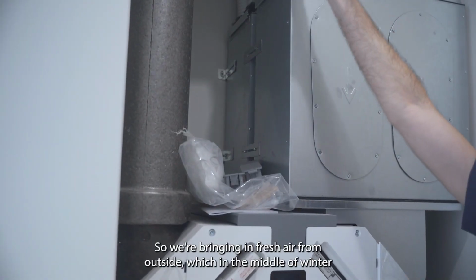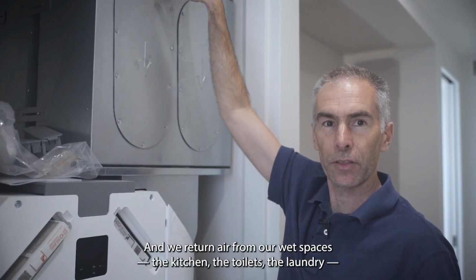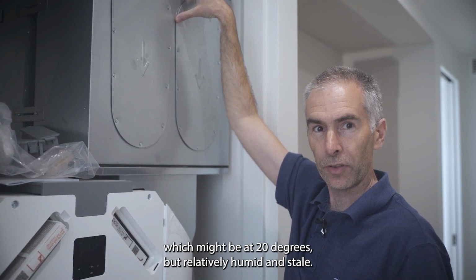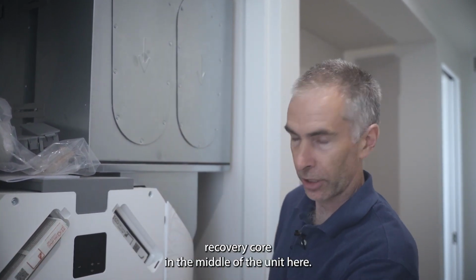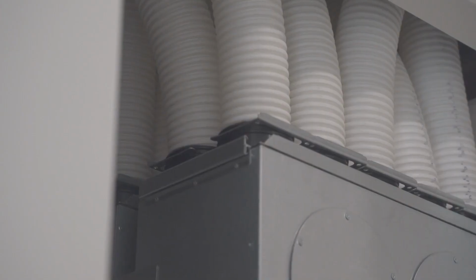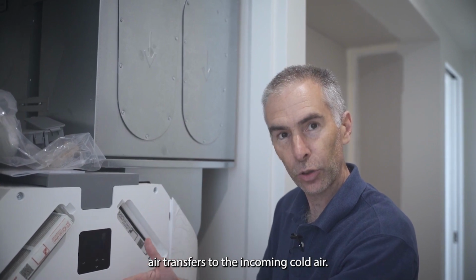So we're bringing in fresh air from outside, which in the middle of winter may be at about 5 degrees. And we return air from our wet spaces, the kitchen, the toilets, the laundry, which might be at 20 degrees, but relatively humid and stale. And those 2 air pathways cross one another in the heat recovery core in the middle of the unit here. The 2 airflows don't mix, but they pass. And when they pass, the heat from the outgoing stale air transfers to the incoming cold air.